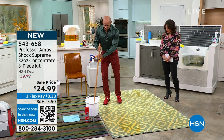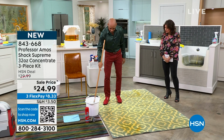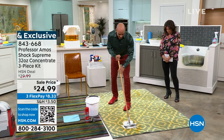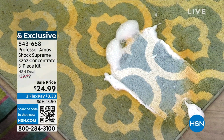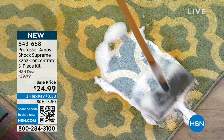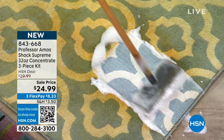You shake that up 10 to 15 seconds really good. Alice, you see all that foam there? Yep. I'm going to apply this foam right to this carpet. If you have a pet stain, a food stain, any kind of dirt, grease, or even oil that's building up in your carpet, think about the traffic patterns in and out of the hallways, maybe up and down the hallways and the stair steps. Use this foam. It's like a dry cleaning method.